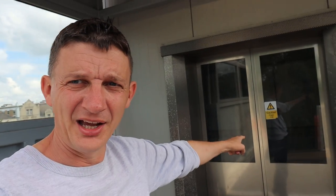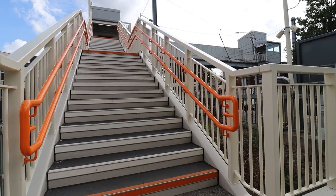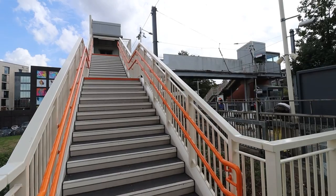The lifts were added back in 2015 when the walkway passage, which I'll just do a quick shot of in a second, was added in. But what they've actually done with the new entrance, which we'll get to over there, is add in a second staircase just here, which brings you up to this overbridge footbridge, just to help ease the general congestion that you get here at Hackney, because it is really busy. It's a very busy station.